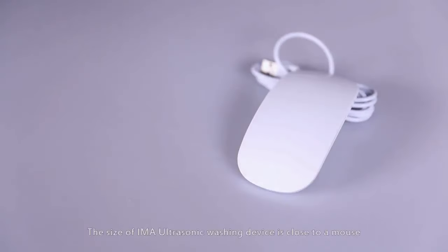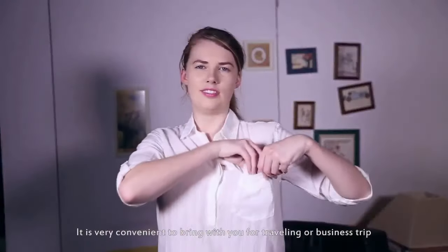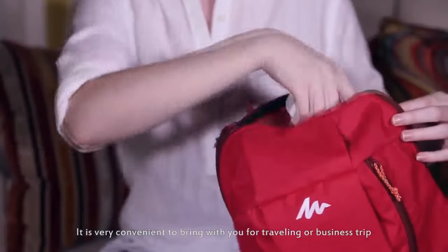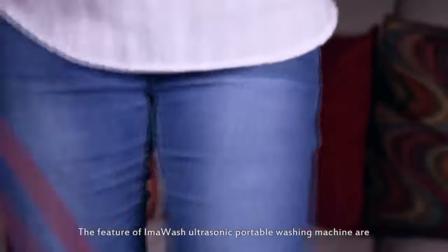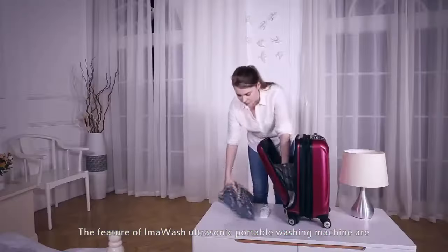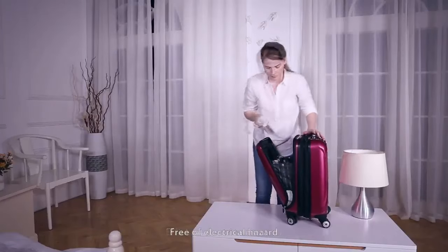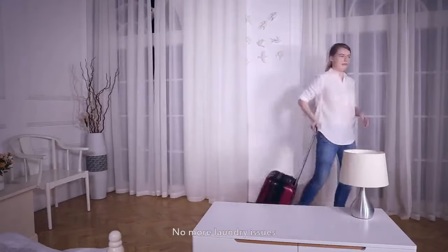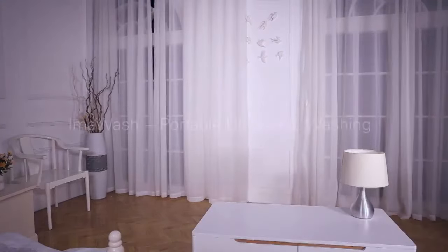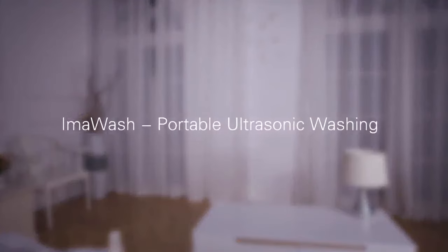The size of Ima ultrasonic washing device is close to a mouse. It is very convenient to bring with you for traveling or a business trip. The features of Ima Wash ultrasonic portable washing machine are easy to operate, efficient decontamination, free of electrical hazard, and portable. No more laundry issues. Ima Wash, portable ultrasonic washing.